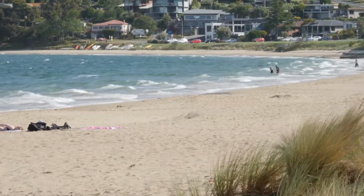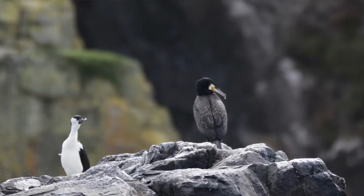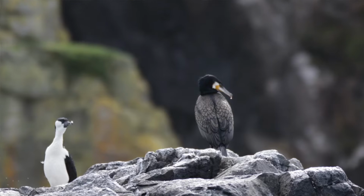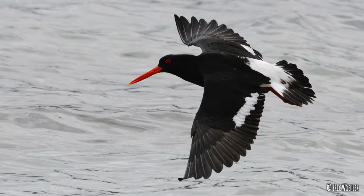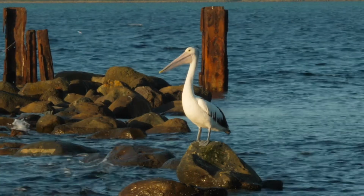Down at the coastline, so at the beach or at cliffs, you can see birds like gulls, so the little silver gull, cormorants, which are diving birds that often dry their wings out before they go to sleep, waders, like the oyster catcher, and probably a seagull down by the coast, or even a pelican. So there's some of the birds you might see at the coast.